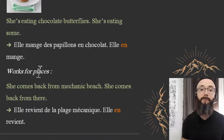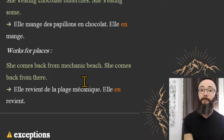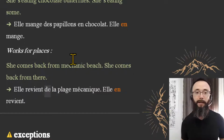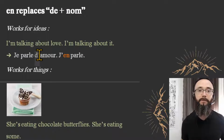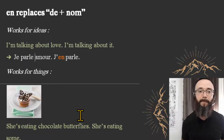It also works for places. She comes back from Mechanic Beach. I really want to go there. She comes back from there. Elle revient de la plage mécanique. Elle en revient. So really watch for that. What we have here, the preposition, is going to be a telltale of whether you're going to have to use en or y. So in French, you really got to pay attention to small details and sometimes read between the lines, because this is exactly where you're going to find answers.